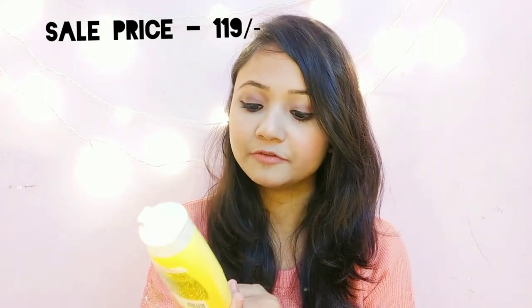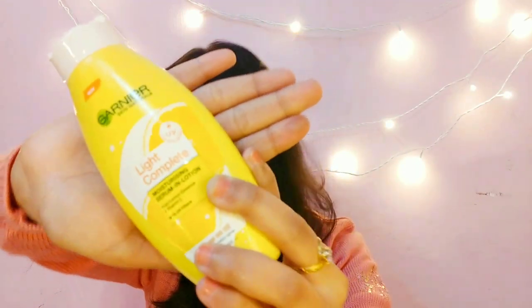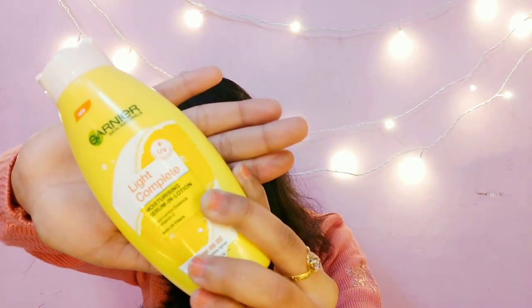It's this Garnier Light Complete Moisturizing Serum in Lotion, Yuzu Lemon Essence plus Vitamin C with UV filters. It retails for rupees 149 for 125 ml of product. It's light, non-greasy and non-sticky. So yeah, it's good. The smell is also nice.